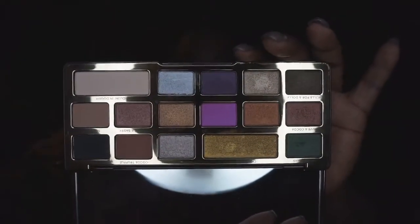I have used this quite a bit. This has been my go-to palette for the special events and things that I needed to attend during the holiday season. And we have a special event coming up right now. So, without further ado, let's get started. I've already arched my brows and filled them in. I have not cleaned them up, so I'm going to do that now.